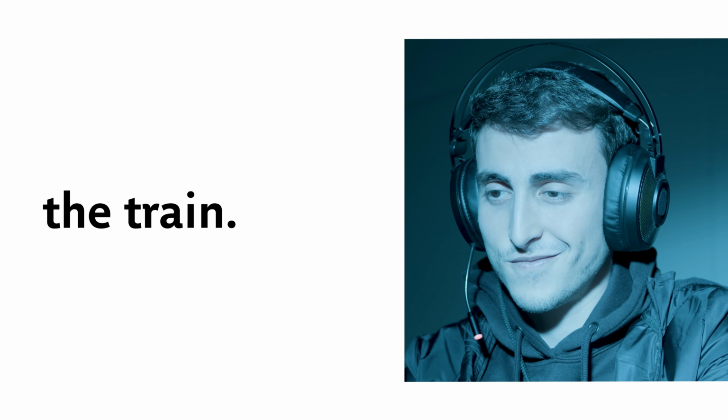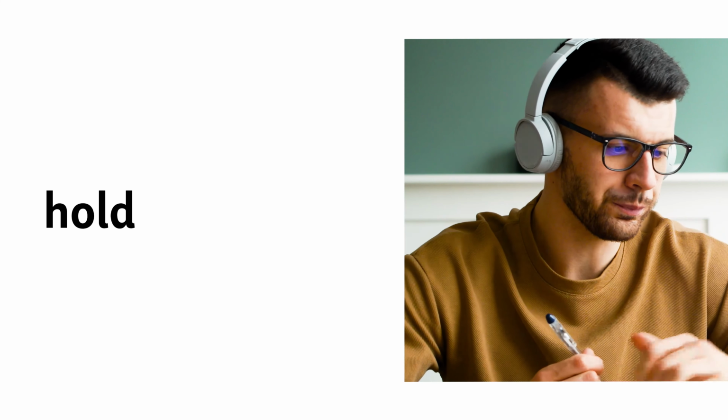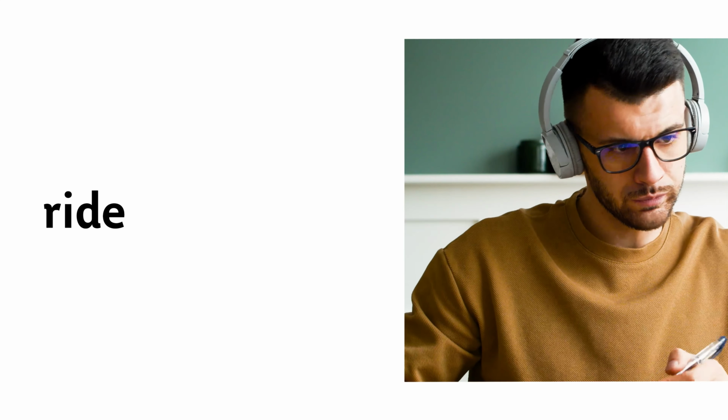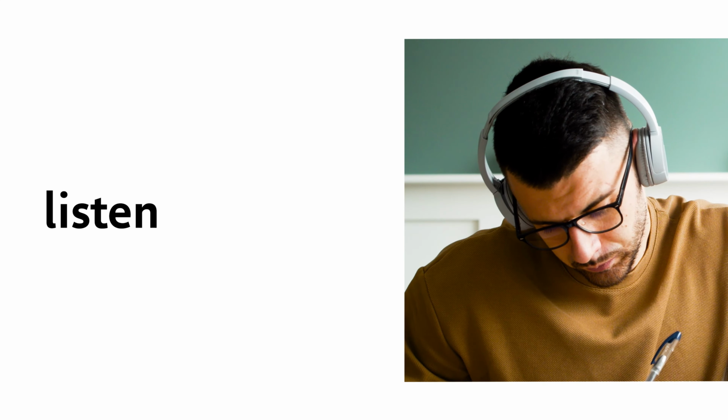1. On the train. I find a seat if there's one available. If not, I hold on to a pole to stand safely. 2. During the ride. I might read a book or listen to a podcast.